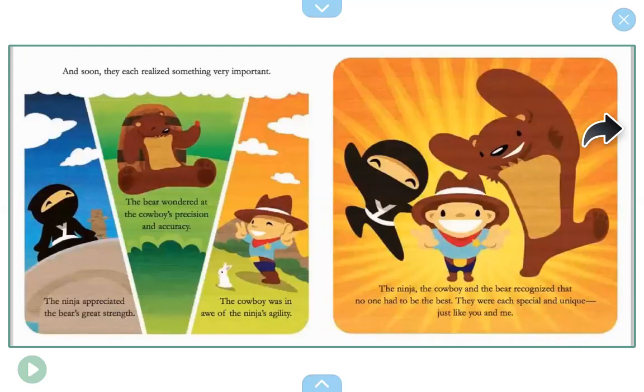And soon they each realized something very important. The ninja appreciated the bear's great strength. The bear wondered at the cowboy's precision and accuracy. And the cowboy was in awe of the ninja's agility. The ninja, the cowboy, and the bear recognized that no one had to be the best. They were each special and unique, just like you and me.